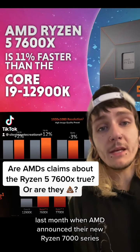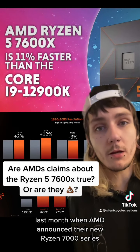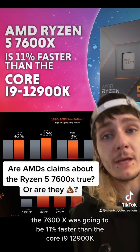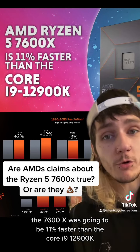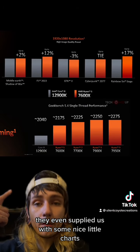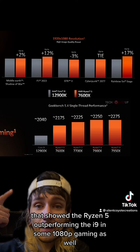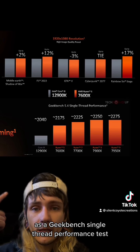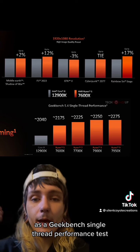Last month, when AMD announced their new Ryzen 7000 series, they claimed that their new Ryzen 5, the 7600X, was going to be 11% faster than the Core i9-12900K. They even supplied us with some nice little charts that showed the Ryzen 5 outperforming the i9 in some 1080p gaming, as well as a Geekbench single-thread performance test.